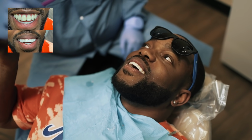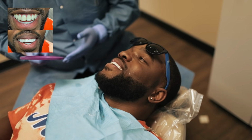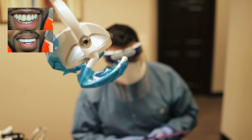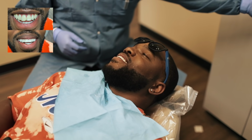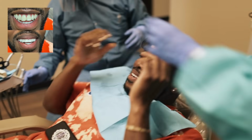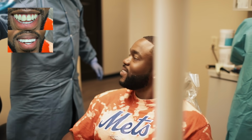Oh, you can hold the mirror. Okay. And those are just temporary. The permanent ones are gonna look even better, because those are temporary materials. The cosmetic, the permanent one is gonna be the porcelain. Okay. And we're done. Thank you. You have to sit here for a long time. That was good. But the next visit is not gonna be that long.